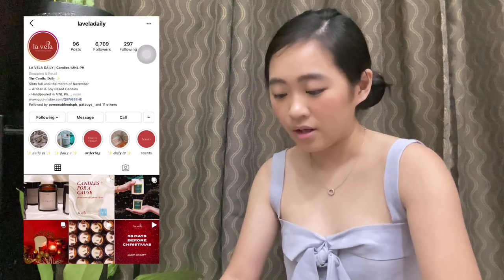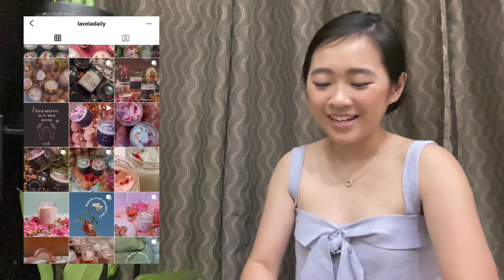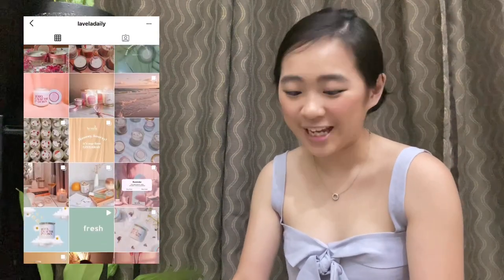So, and then, the last one, yung talagang pinaka-hinintay ko, pinaka-like, long-awaited purchase. Kasi, haba-haba ng, ano nila, ng pre-order thing. Like, daming in line. Well, I guess kasi, baka nga, it's really, really good. That's why I didn't mind waiting. So I got 4 candles from Lavella Daily. Shucks. I was so excited for this.